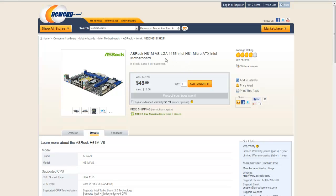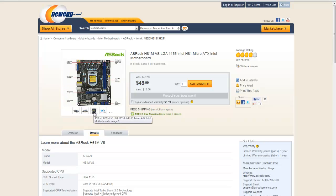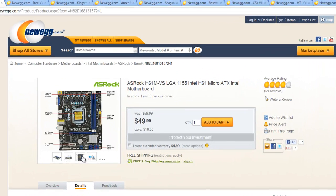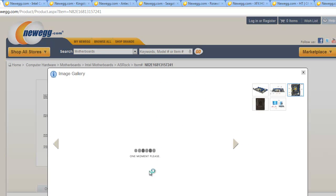Starting off with the motherboard, I pretty much got everything out of Newegg. You could probably get something cheaper through eBay or another third-party seller, but I just picked out this ASRock H61M. It's an 1155 Intel motherboard. It supports i3, i5, and i7. It's got two DIMM slots, DDR3, I believe. 1333 is supported. Let's see if I can zoom in a little bit better.